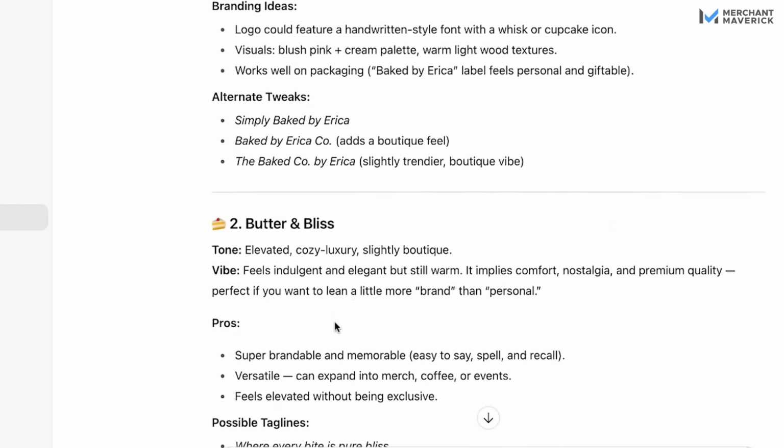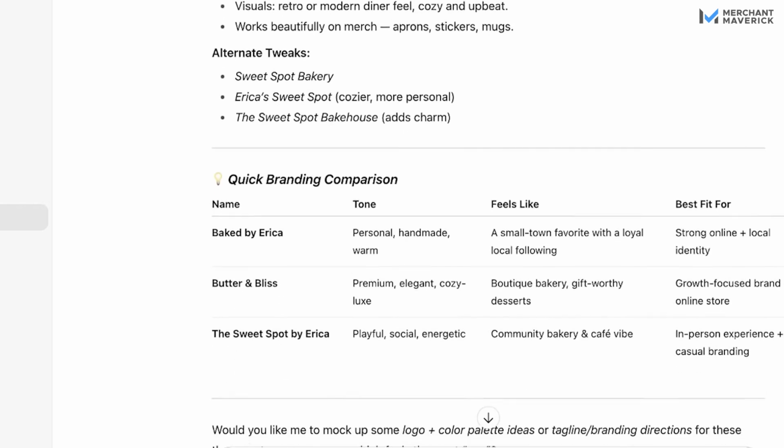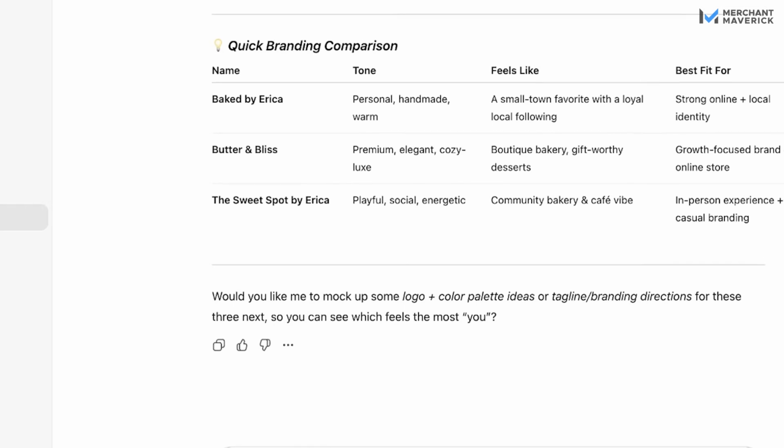In Butter and Bliss, it's the same thing, super brandable and memorable. Then it even gives us a little table that lets us easily compare at a glance. And then it even asks if it would like to mock up some logo and color palette ideas or tagline and branding directions for these 3 if you want to use that to make your decision.